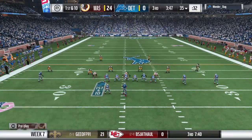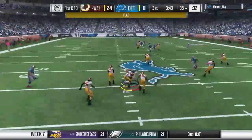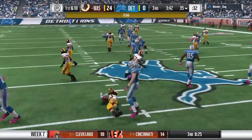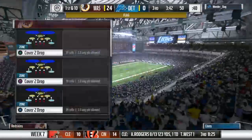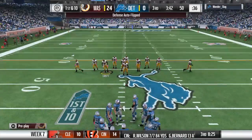All right, I'm going to show my age here a little bit. We used to talk about running backs catching the ball as safe. And my goodness, another interception. A great read, and it's picked off. And his crew will take over at their own 45-yard line. Fresh set of downs here.